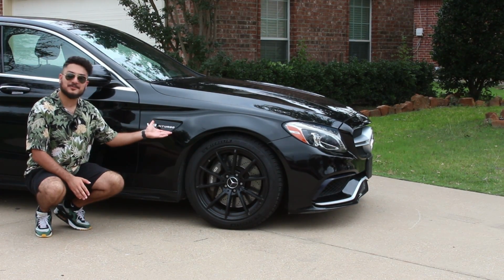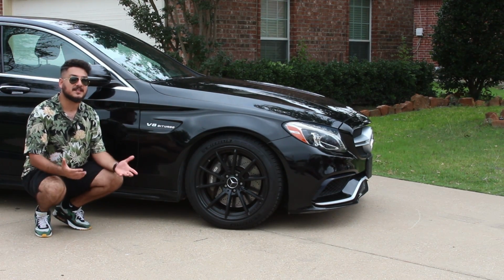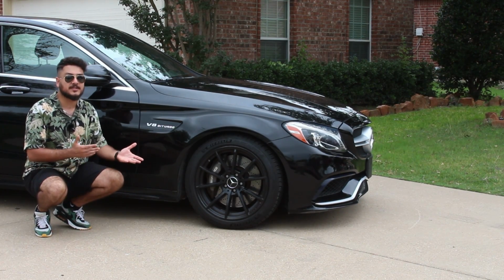You can see the V8 bi-turbo badge on the fender right here. This is the W205 version of the C-Class chassis. I don't know how you guys feel about it. I think this is one of the better looking C-Classes.